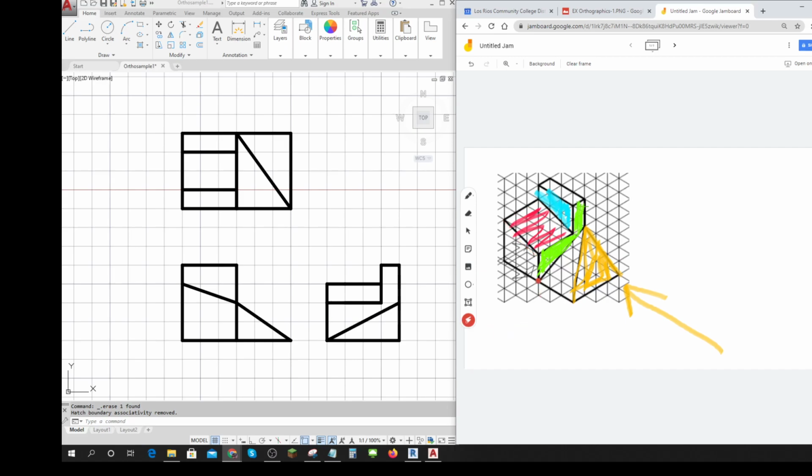When I look at it from the front, I have to see a triangle. I have to see this weird thing, 1, 2, 3, 4 with a slope. I have to see this thing, 1, 2, 3, 4. When I look down on it, I have to see this shape, 1, 2, 3, 4. Oh, see, I blew it.